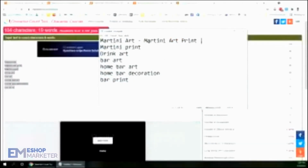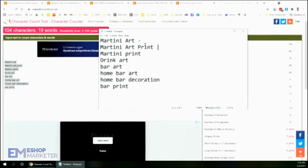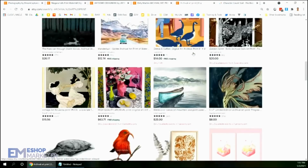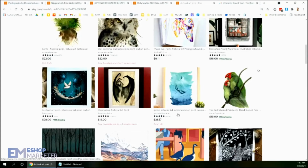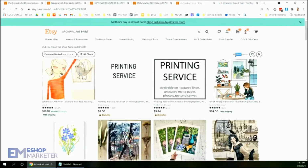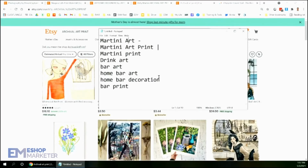So when you're looking at these keywords here, we've got all of these different words: martini art print, martini print, drink art, bar art, home bar art, and you want to pick the first keyword carefully. Your keyword right here, archival art print, I would not make that my first keyword, because when you pull it up, you see we've got a lot of variety, all sorts of different stuff, right? And we're competing with 46,000 people, which is a lot of competition. So I wouldn't start with that one as my number one.